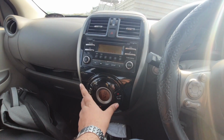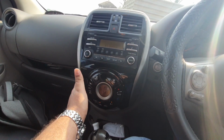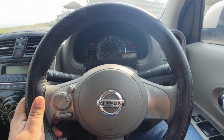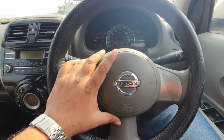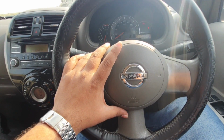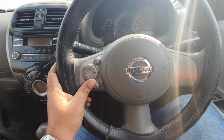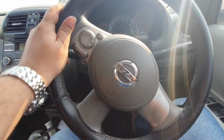upgraded from the previous generation Micra, which kind of looked very bland. This obviously looks like they've taken this design from the Sunny. And the newer versions have the steering wheel change, and they look more like the ones that come on the premium cars like the Teana and the Sunny. Even otherwise, this steering wheel feels pretty good to hold. It's pretty comfortable and it's pretty light.